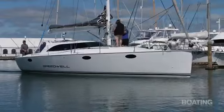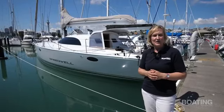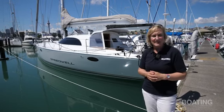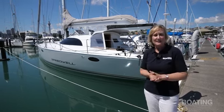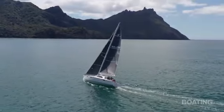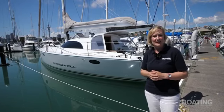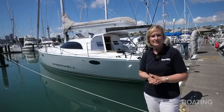The boat is usually based up in Marsden Cove in Northland, but it's down in Auckland today preparing to do the cruising division of the Coastal Classic. However, we had our test sail out off the Whangarei Heads, which when you see the footage you'll agree is absolutely spectacular. But let's go aboard Speedwell now and have a talk to her owner, Bob Glenn, about how the design came into being.